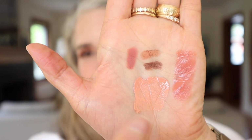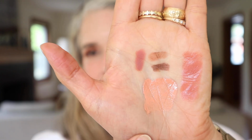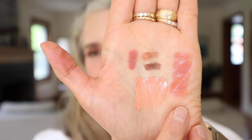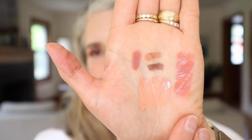And I just think seeing all these colors here together, they just look really pretty together. I just really love how that all kind of comes together. So yeah, but anyway, back to the La Bouche Rouge in Nude Brown. So pretty, just a really beautiful pinky brown lipstick.